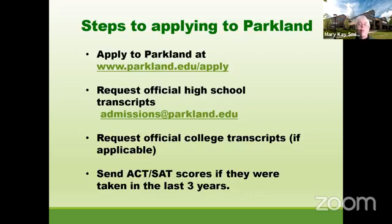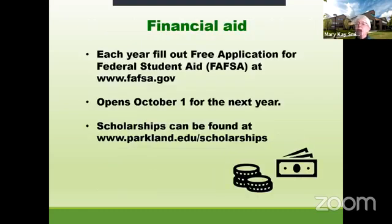Just send us those transcripts and we'll go from there. And oftentimes, if you've taken the ACT or SAT, it's important to get those scores because we can use those for placement testing. So that's important to keep in mind as well.